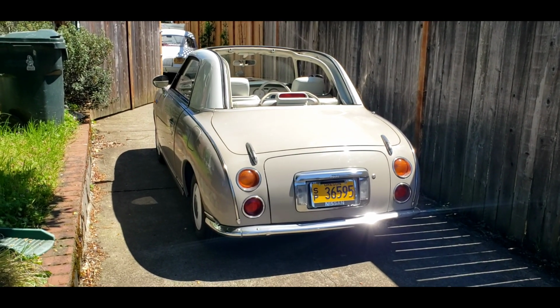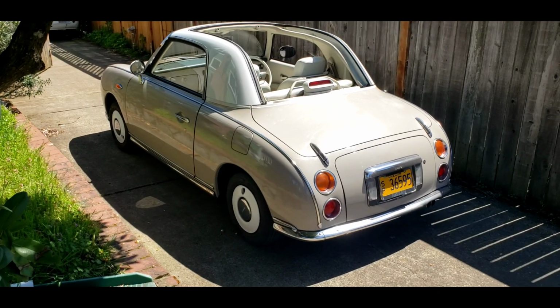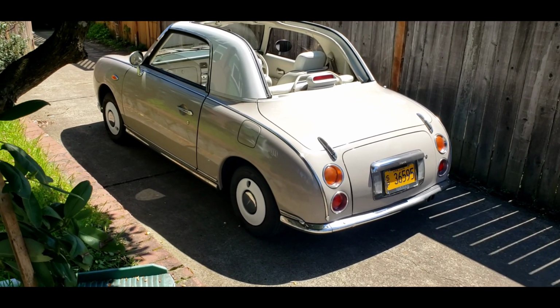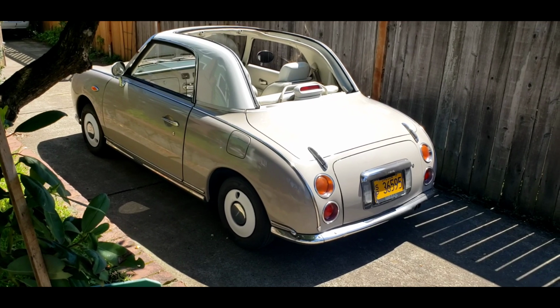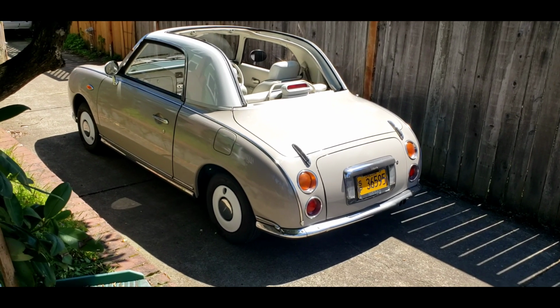Oh, if you're wondering, it is a 1991 Nissan Figaro. We've had it for a couple years, and it's probably the easiest car to drive of any of my microcars, being that it's fuel injected and has an automatic transmission. It's really nice for the ladies. My daughter and my wife really like it because it's so easy to drive.